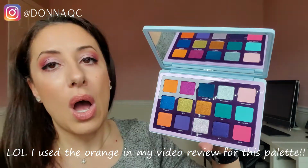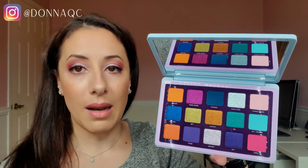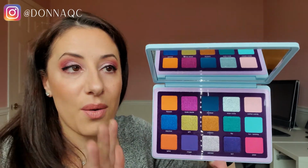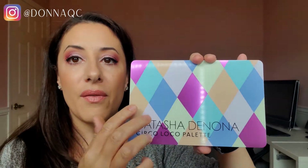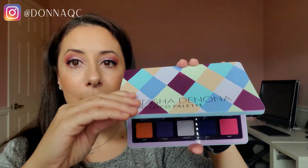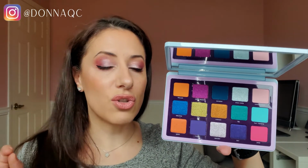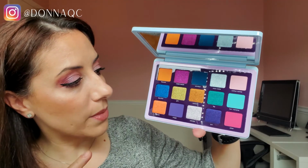Look at that. Obviously, I'm gonna have to do a video on this and I will swatch it there. I almost don't want to touch it right now. I just kind of like want to look at it. But I really love the outside, really matches what's happening in the inside. It is definitely giving me like Cirque du Soleil vibes. Her shimmers are out of this world.